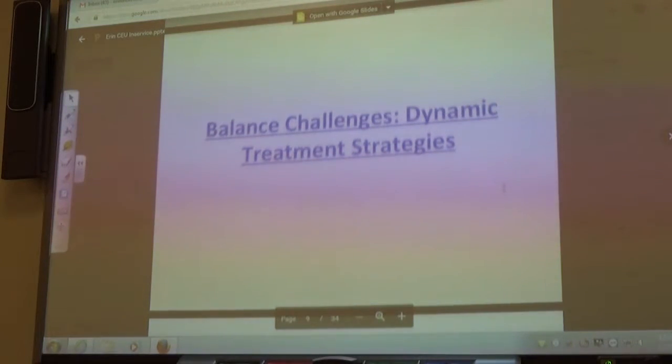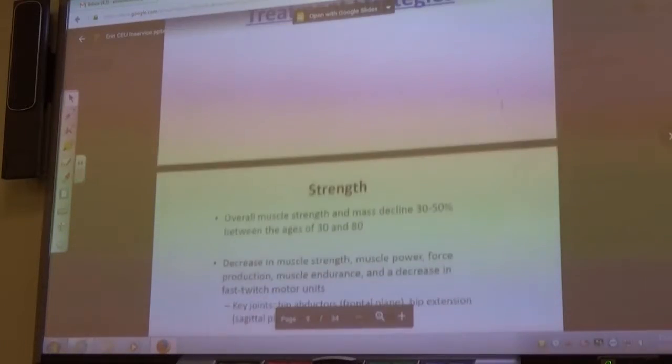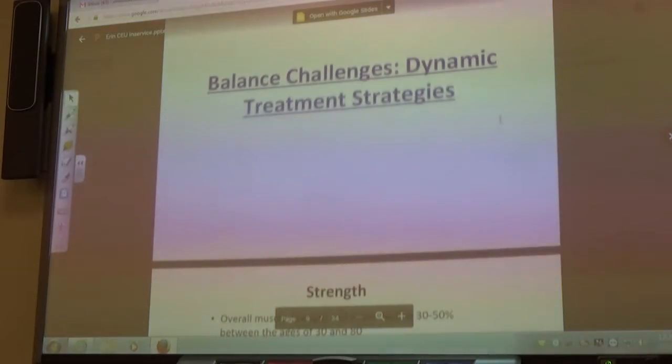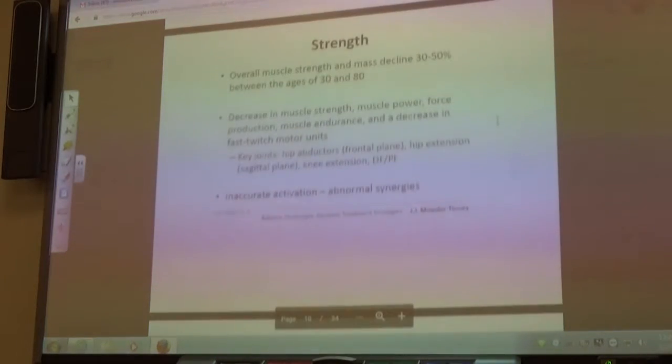These next ones were really good. One of these is on balance, assessment and then strategies for treatment. And then the next one I'll talk about kind of goes together: gait changes, impact of aging on functional ability and gait. So there was a lot of balance stuff in this too. Again, I pulled tidbits of information that I thought were helpful.